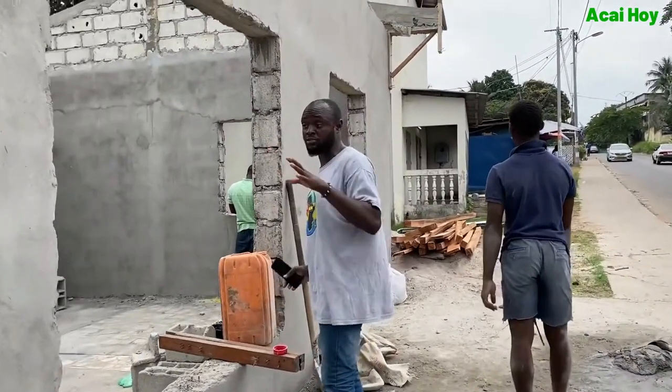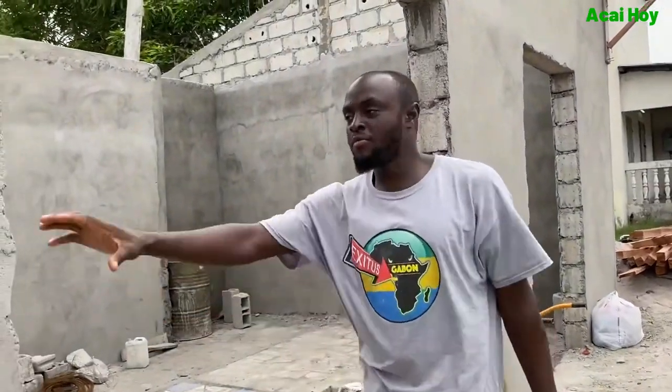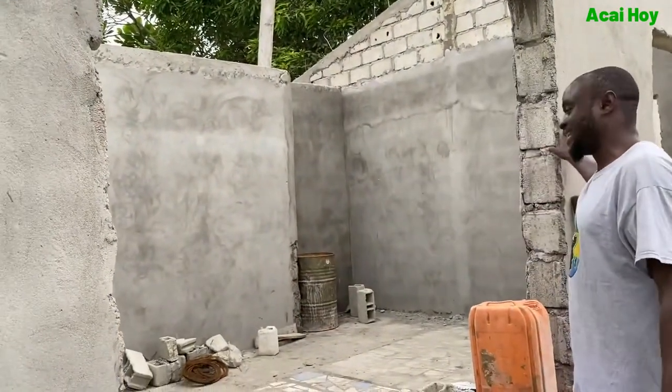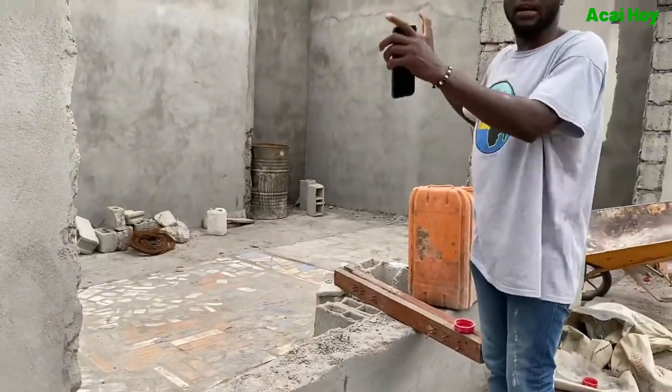The flashing has already been done, as you guys can see. You see the window? This is the window. The reason why we make this window big like this is because first of all, we're going to put glass. We're going to cover it with glass.